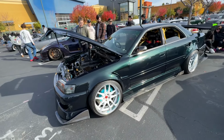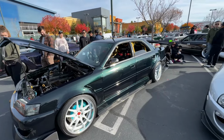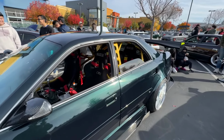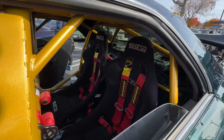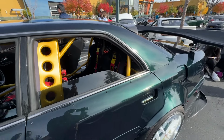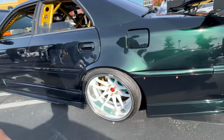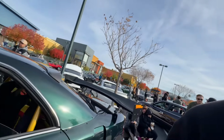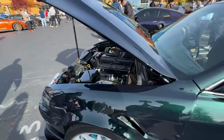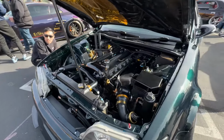Check this insane chaser out. Actually has four bucket seats in here. Literally a show car and a drift car all in one. Where'd you get it from?